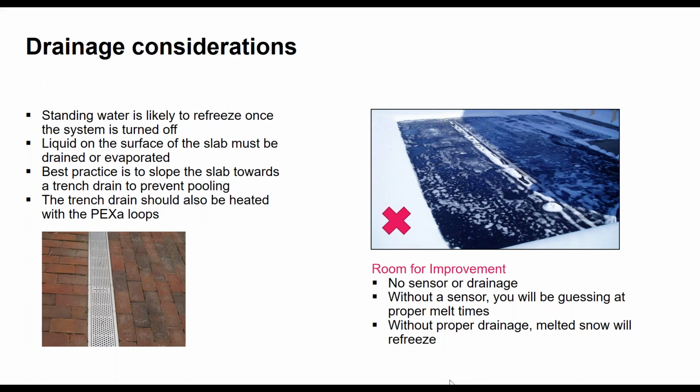Pavers are going to be another similar situation. We see lots of decorative paver projects, commercially and residentially. And it's a similar situation where our pipe then is going to be embedded in a sand bed, and then the pavers go on top of it. And one thing to think about is it's often going to require a significantly higher fluid temperature than when we're embedded in the slab itself, because we're in the sand, and the sand's not a great conductor.